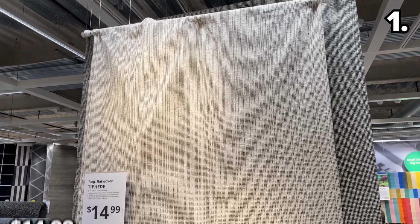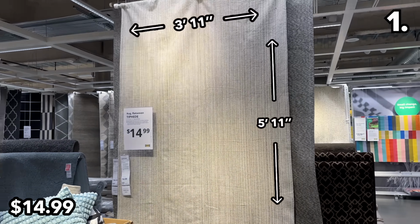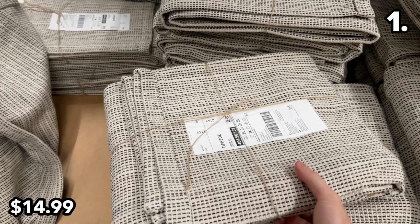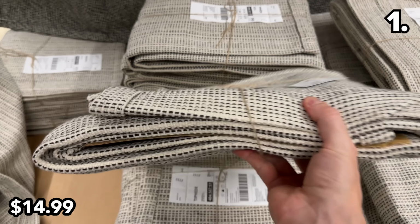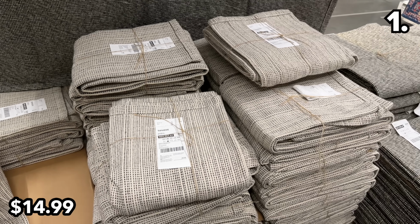This almost 4-foot by 6-foot rug at $15 is easily the least expensive indoor rug of this size that I have ever seen for a potential apartment, a living area, different ways to make this work.